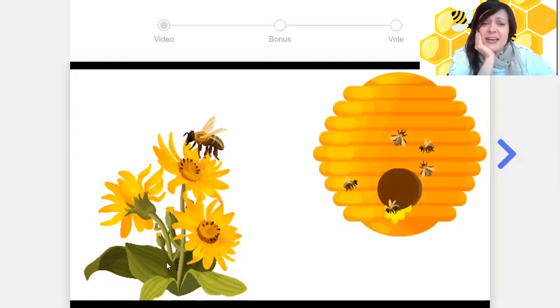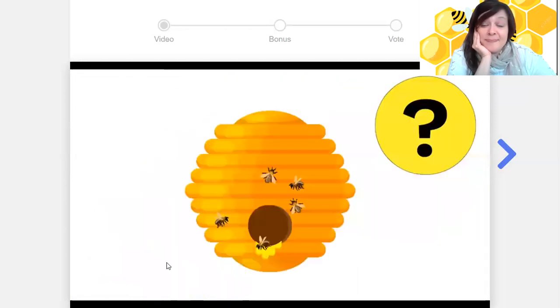What do you think is going to happen? The bees are on the flower. They go back to the hive, he said. How do the bees make honey? It almost seems like a secret recipe. What is it that bees are doing in that hive?